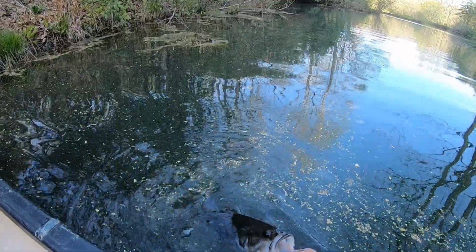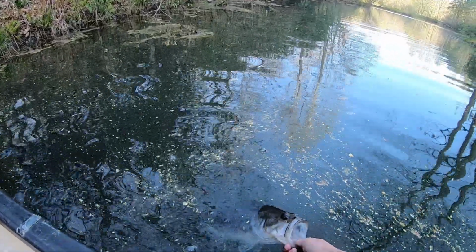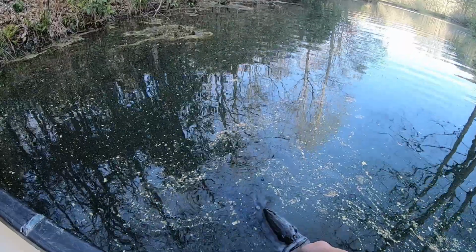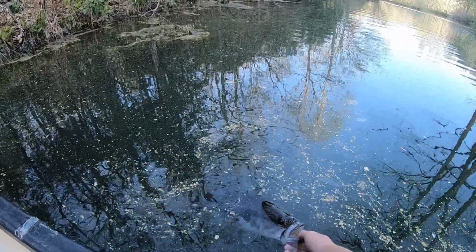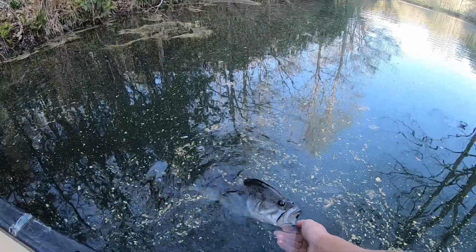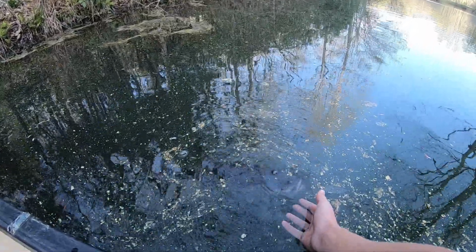Well, I'm very happy with this day. This fish literally hit it as soon as the glide bait hit the water. So that's pretty cool. It's almost like topwater. I might need to get a Whopper Plopper out here, but I'll take that. He's ready to go.